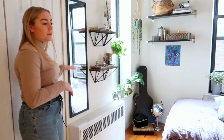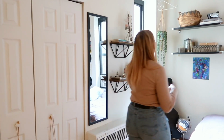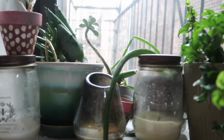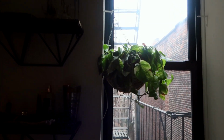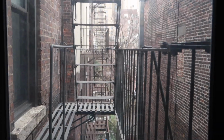We kind of share this mirror, you know, you need a full body mirror. And then if you come over here, we share the window for our little plant nook. And then you can kind of see our little New York view, not really, but we get, you know, some sunlight. We have our little fire escape.